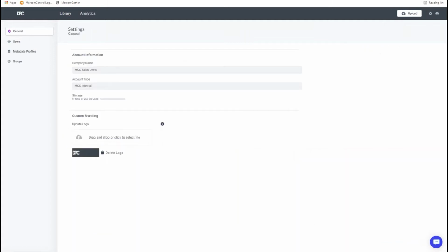So in the top right, I have a gear, and that gear is only available to users that have admin rights. And as I come in here, you'll see a number of sections on the left-hand side. First off, it'll see my account information, but it also will show me the storage capacity. So you'll always have real time about how much space you're actually utilizing. In the base package of MarcomGather, it is unlimited users, and it comes with 250 gigabytes. You can certainly add additional blocks of storage if you like in 250 gigabyte increments, or if you know you need more out of the gate, maybe you reserve up to a terabyte, and our sales reps will be happy to work with you on a solution for those.